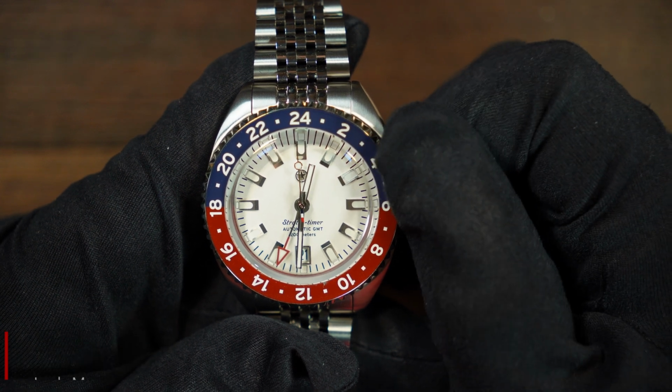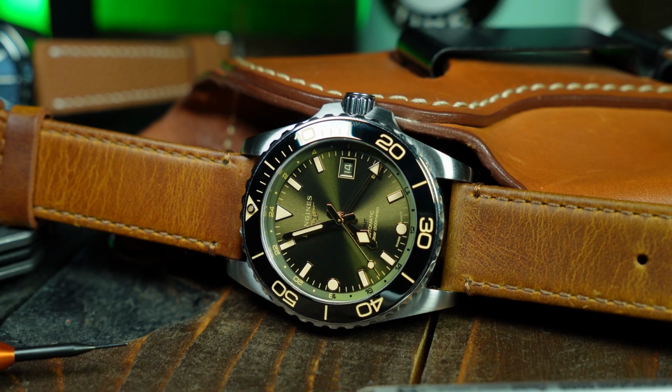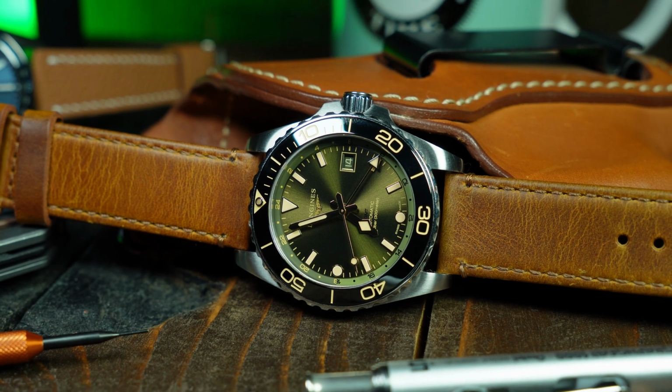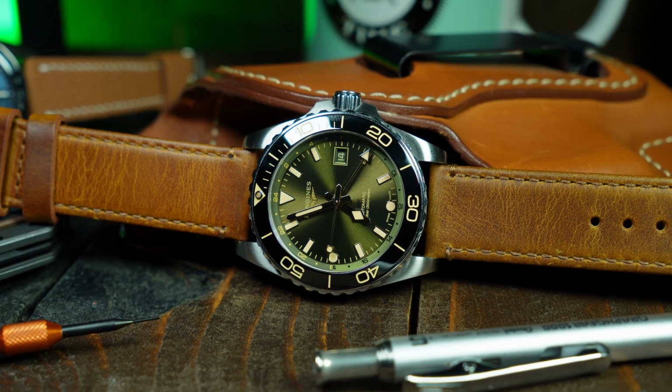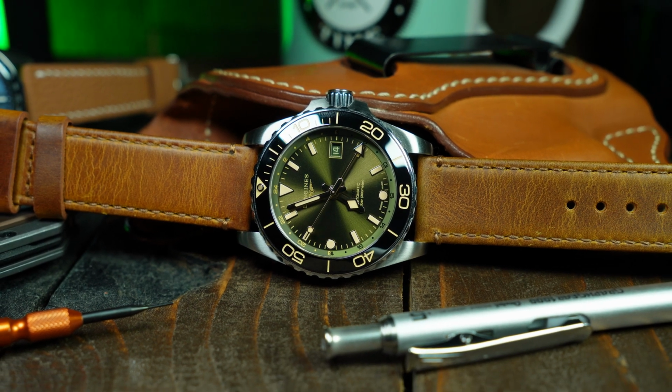You could use it to track a third time zone, but very few people ever do. So for most people, I think there's a definite argument here that a timing bezel would be more useful, as a timing bezel can be used for a variety of things, not just diving. And here, I think it also gives the watch a more distinctive look.